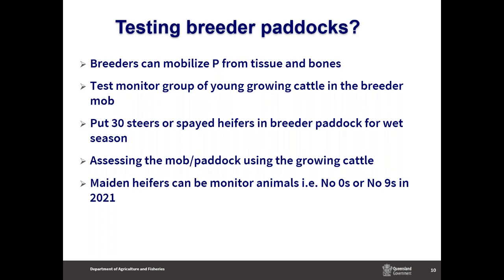So another option, of course, is maiden heifers, where people put maiden heifers in with older cows. So thinking about the mating season coming up at the end of this year and the summer that's coming up, maiden heifers, which would be number 8s if you're a yearling joiner, or number 9s if you're joining at about 2 years of age, could be a very good target group of animals for testing in 2021 at the end of the growing season.